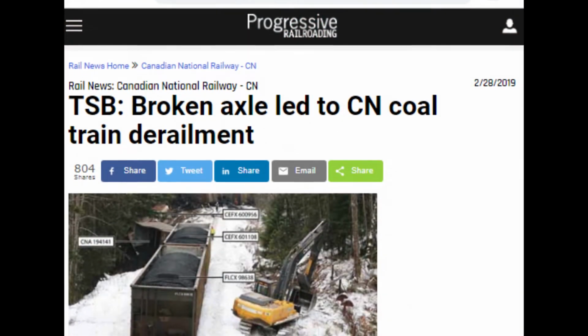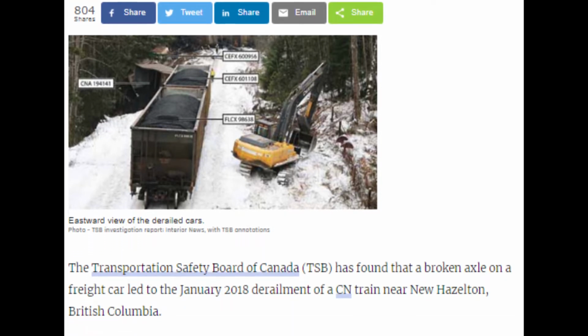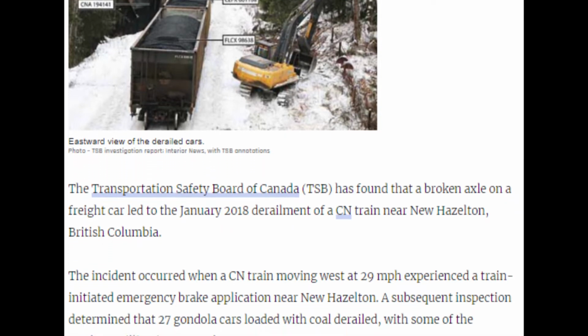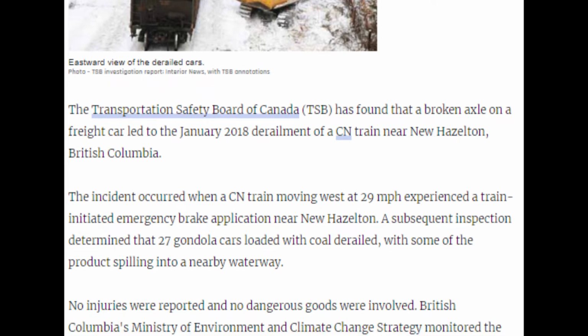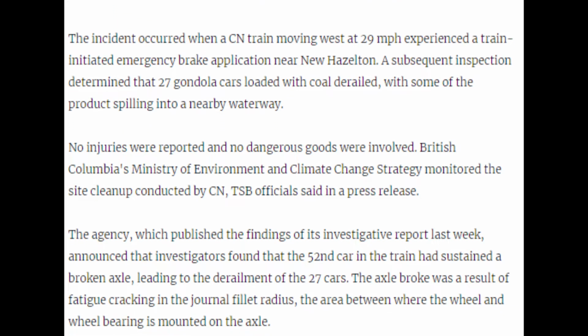The Transportation Safety Board of Canada found the derailment of 27 coal cars was due to a broken axle. The break was caused by fatigue cracking in the journal fillet radius, which the TSB said would not be a detectable flaw during routine inspections.